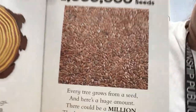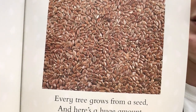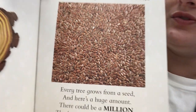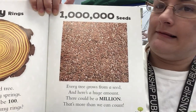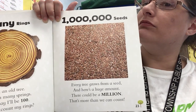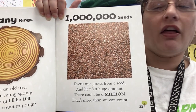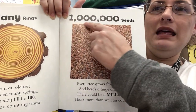What are these? Look very closely. Those are seeds. How many seeds do you think are there? Do you think there's 100? 200? 300? 1,000? It says 1,000,000 seeds.